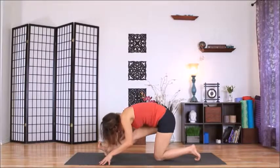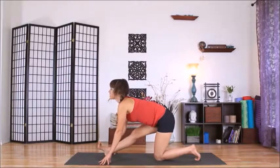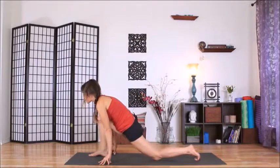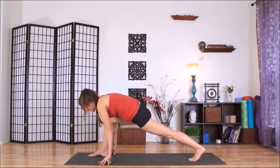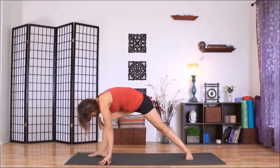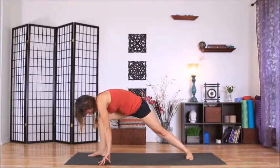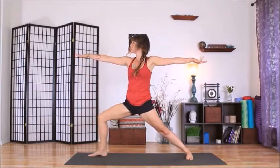Then again, lift your head, lift your heart, lift your spine. Plant your right foot down, coming back to that lunge. Then lift your left knee, and you're going to turn your left foot so your heel comes flat to the floor. Inhale and rise, coming all the way up to your warrior two position.